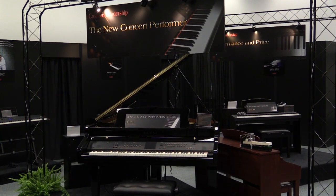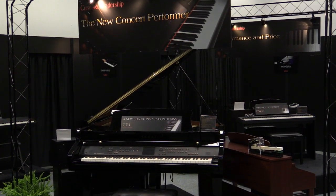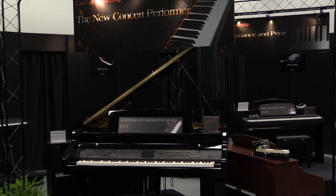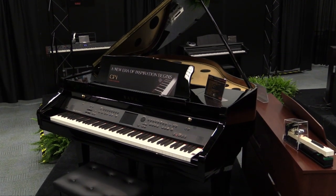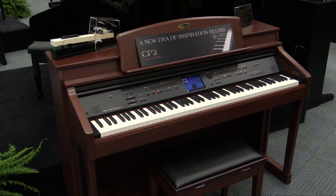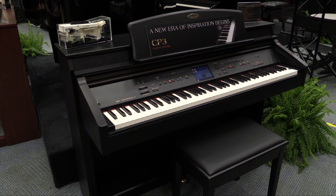The digital piano room had three featured stages, the first of which showed prototypes of the highly anticipated new Concert Performer series. There will be three new models: the CP1 Grand, the vertical style CP2, and the entry-level CP3.